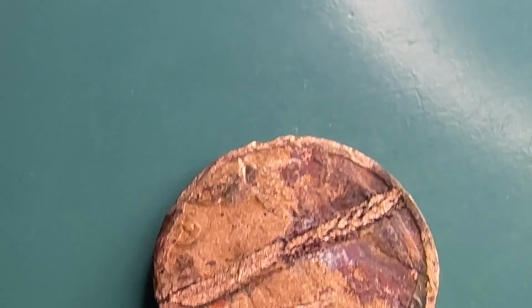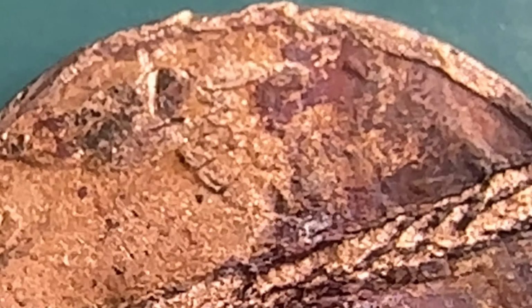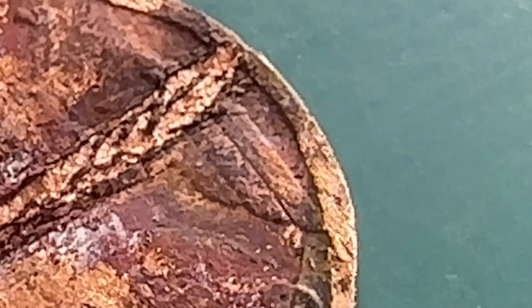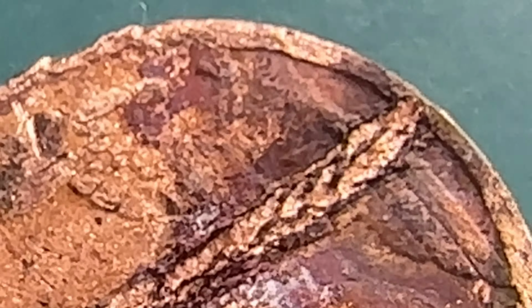I had to hold it under just the right light and magnify it. It's very tricky to get the image just right. What I'm showing you here on the top of this coin is actually an eagle. You can see the eagle head and eagle beak right there at the very top, and you can see its wings stretching out on either side. There's the wing on the right side, the head in the very center, and the wing on the left side.